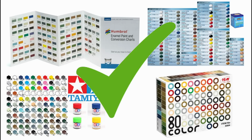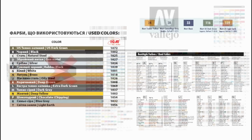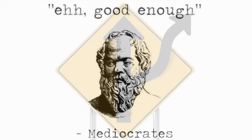Now that isn't to say that any of the model manufacturers' paints are bad, just that their ranges are going to be more limited than those from a dedicated paint company. Because those model companies want you to buy into their complete range, they recommend their own paints. As they have limited ranges, that means they need to make compromises and suggest whatever colour they have that is closest to what the actual subject's colour is.